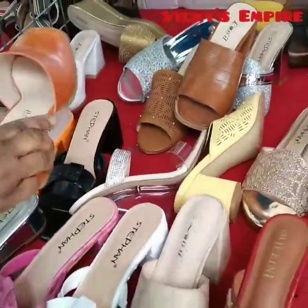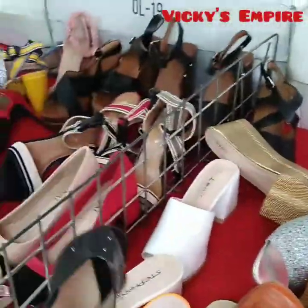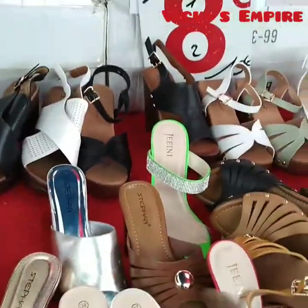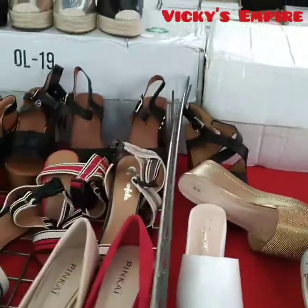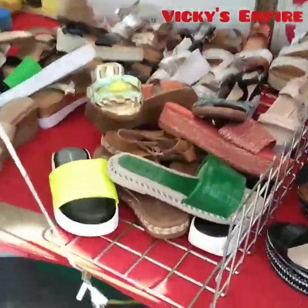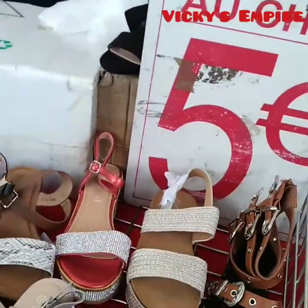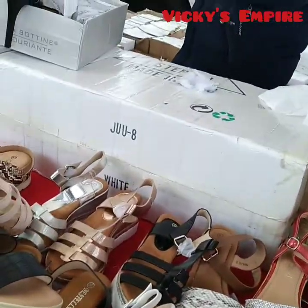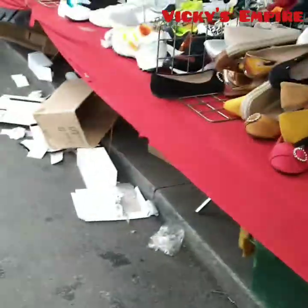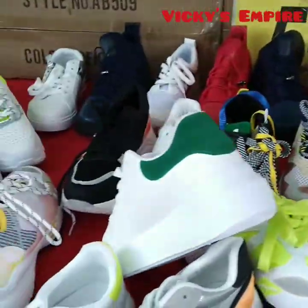This is Sarcem Market, Paris, France. As you can see, this side is €8, while the other side, let me take you to the other side. This side is, as you can see, the tag is €5. Sorry for the noise, okay? €5. As you can see, it's €5.